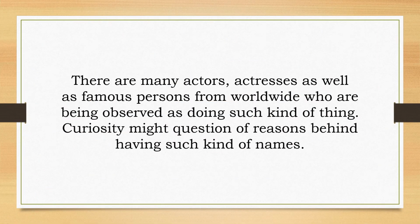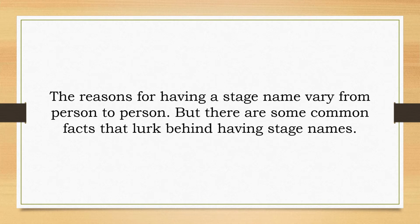There are many actors, actresses as well as famous persons from worldwide who are observed doing such a thing. Curiosity might question the reasons behind having such names. The reasons for having a stage name vary from person to person. But there are some common facts that lurk behind having stage names.